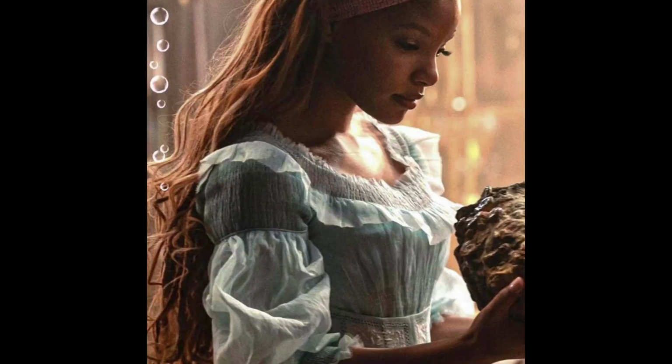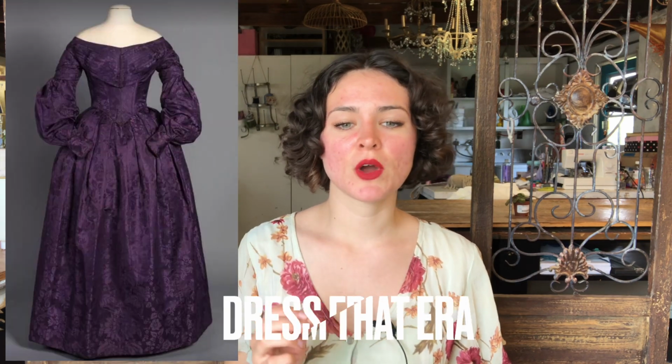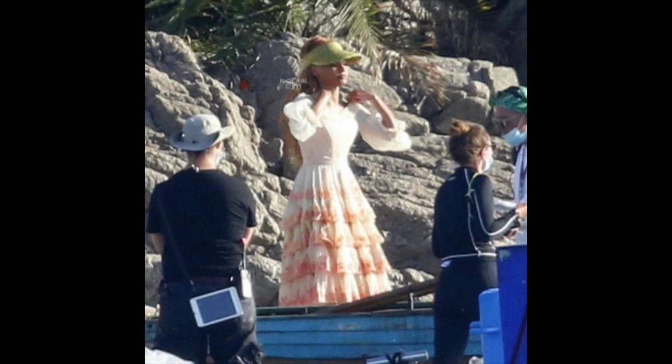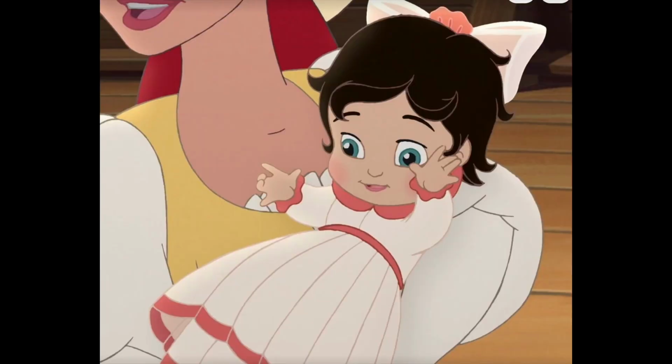They look stunning. Like this blue day dress that she wears in the trailer, it's so pretty. It has all the gatherings at the front. It sort of reminds me of this dress in Cinderella, but with Ariel's own flair to it and an 1830s flair to it with the sleeves. And this purple dress for the character of Vanessa looks much more accurate to the period because it's floor length and it just looks stunning. I also really love this dress, which appears to maybe be a nod to the animated sequel dress that Ariel's daughter Melody wears as a baby.